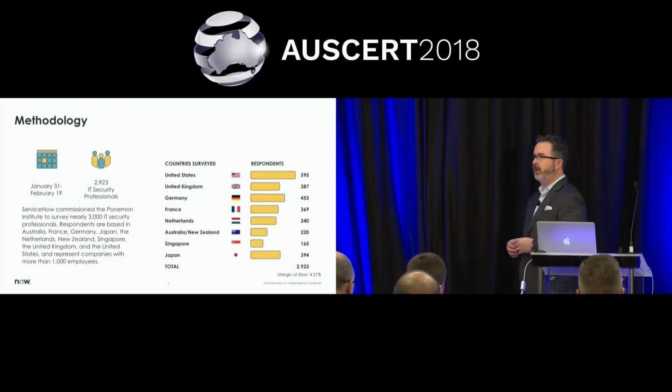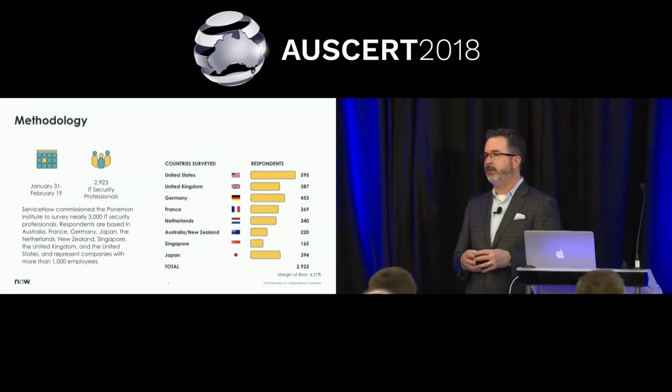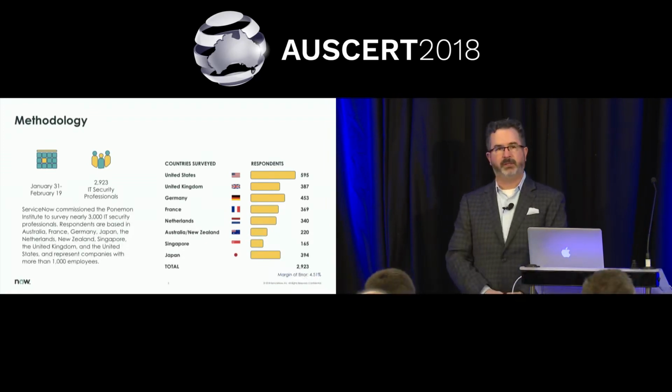We'll talk a little bit about what a good vulnerability response process looks like. So, a little bit on the methodology, because I think this is really important. This was, again, done by a group called the Ponemon Institute, and they've been doing primary research, talking to enterprises for years. That primary research is typically done via interviews or via surveys.